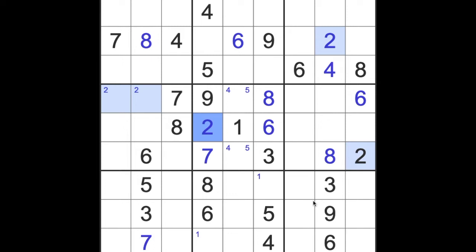No, we can limit to a column, but down here, but that's not what I'd like to do just at the moment. I prefer to find some pairs first, and then we'll come back to that later if we need to, which we probably will need to. 3 blocking across here, 3 blocking up here, so candidate 3. Okay, keyboard's delayed again. Okay, and 3 blocks up here, 3 blocks up here, so 3 is available in those 2 squares. Okay, I think that's about it.